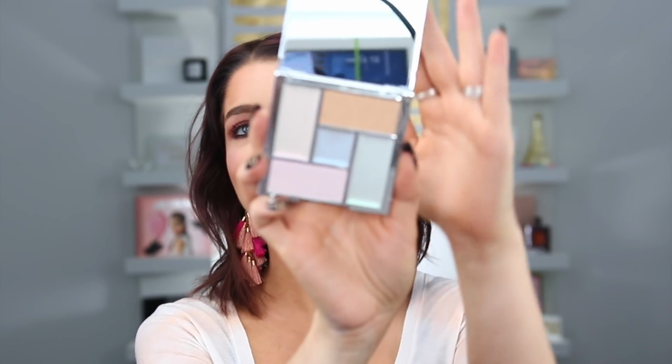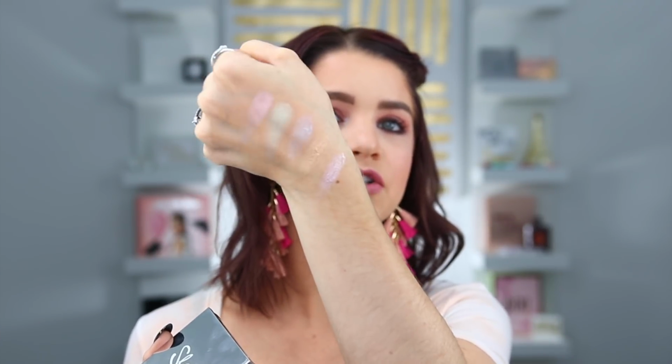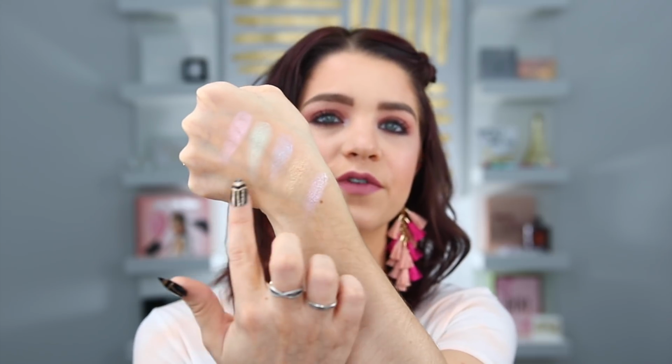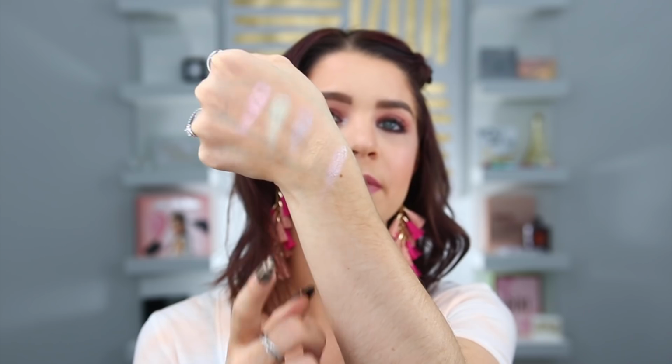Oh my gosh, this looks so pretty. Wow, that looks gorgeous. Okay, we gotta swatch it. Here is the Distortion Palette swatch. These actually look super pretty. I'm really excited about these first ones. They look really fun and kind of different. And then this gold one's super pretty as well. So super excited to try this out. Thank you so much to Sleek Makeup.